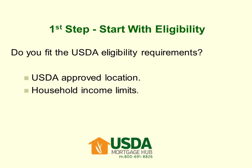There are also household income limits that apply. And this applies to anyone that's living in the house. This is an important thing. Not only the applicants on the mortgage application, but again, anyone that lives in the house that generates income, even if they're not on the loan. So that is important to remember.